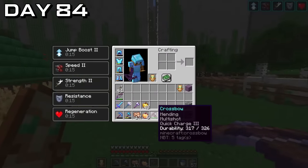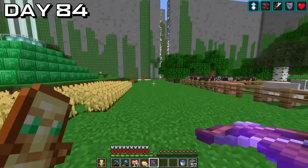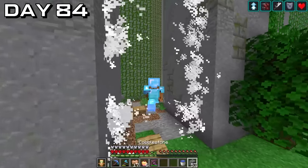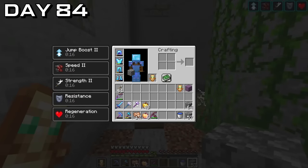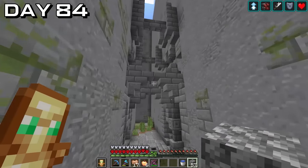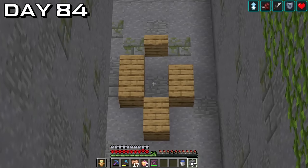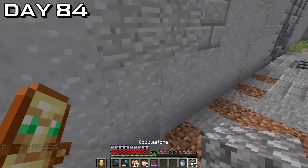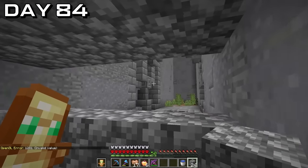Dang. And you know what? I'm so confident that this crossbow will do so well against these reapers that I'm gonna spend a night purposefully in the maze. I'm gonna try out all my new weapons with a sharpness 8 axe and the brand new trident. All right, I found myself one of the spawners right where it hid in the beginning of this video. But this time I'm ready for them. Let's build a little hideout. And all we gotta do is wait for the night.